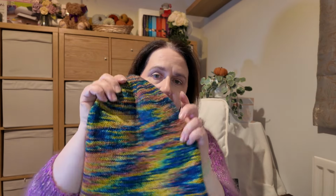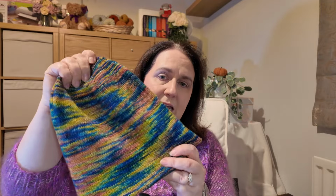And the other one that I had mentioned hasn't got a look in, so I won't bring it out again. But that was the Musselburgh by Ysolda Teague. And it's just such a fabulous pattern. I absolutely love it. So that was another FO that I completely forgot about.